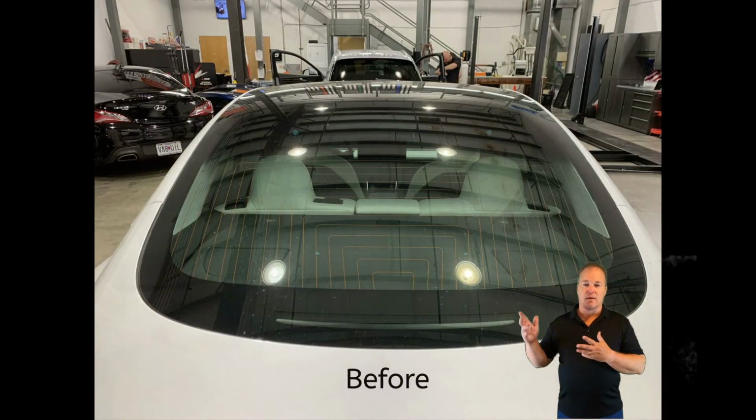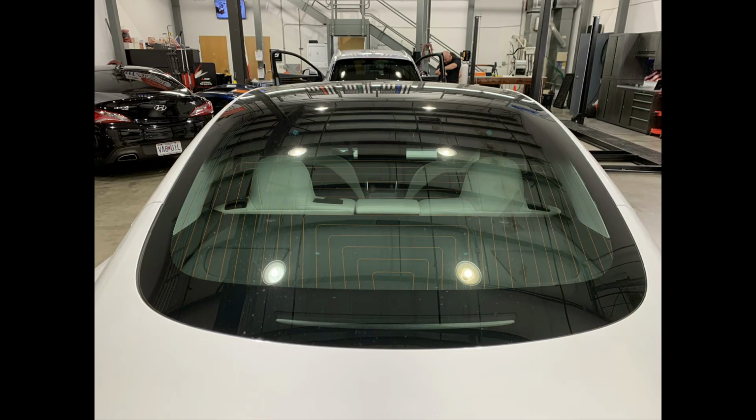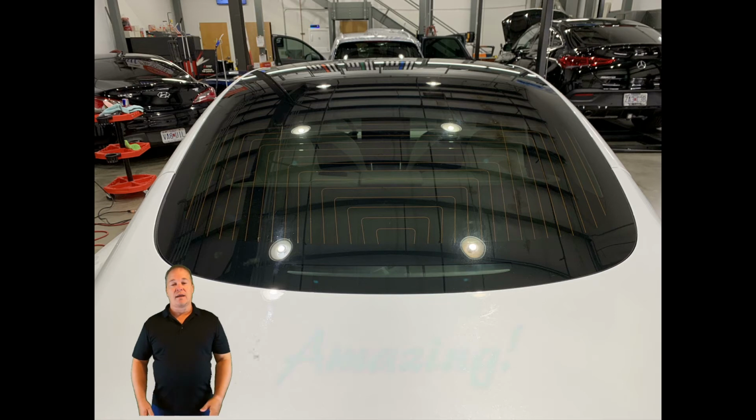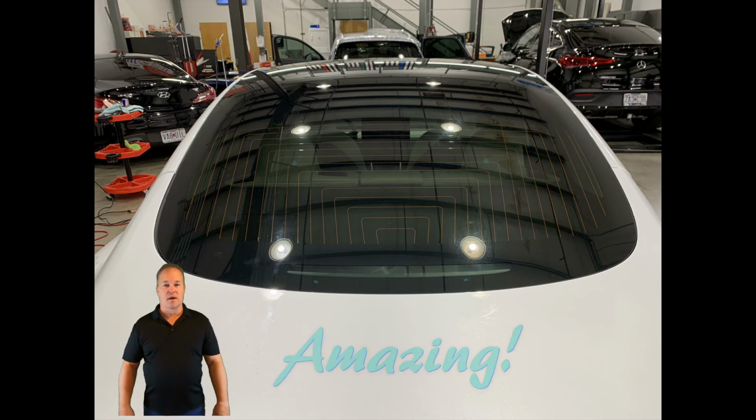I hope you liked the before. And here is the after. I think it looks great. I've noticed a ton of difference in my car.